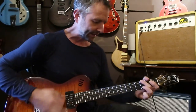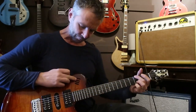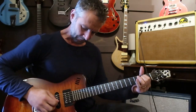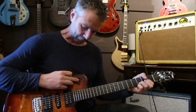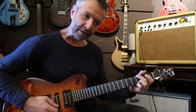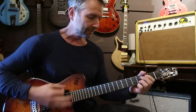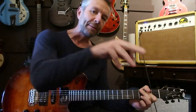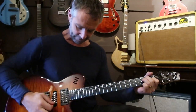So if you want that woody, darker sound. Bring in that treble. Those glassy highs, more like an ovation. But depending on your application in the song, you might want a cutting, you might want that absolute super bright, glassy.